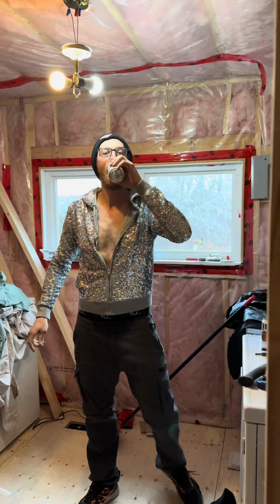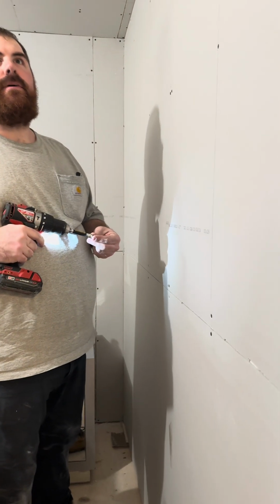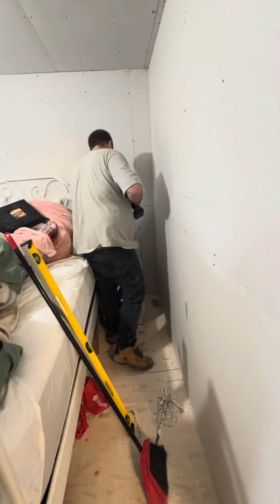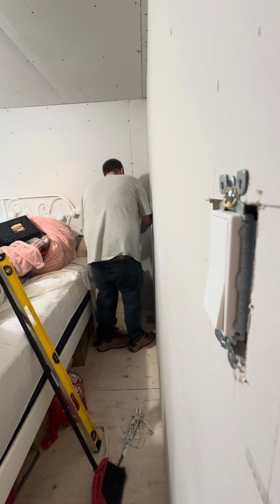You look good. What do you mean cut it nice? I put it right over top the door and then I cut it from behind. Yeah, but it looks really nice and plumb. Your bum is nice. Get away from me. Don't look at my ass. It's inappropriate. Inappropriate for the viewers.